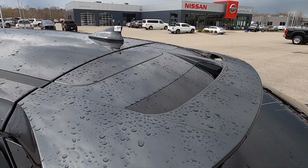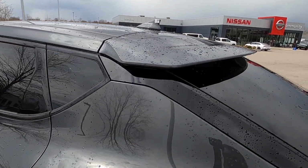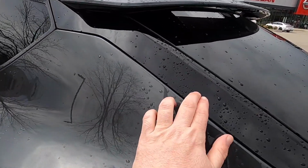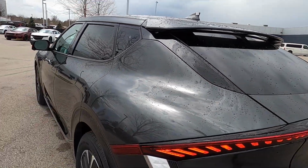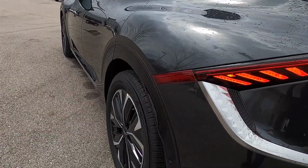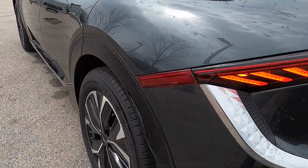Got the rear spoiler on the rear glass. Very sharply raked back hatch. Gloss piano black blends nicely with the tinted glass. As you can see, you have flush door handles, gloss black wheel arches.